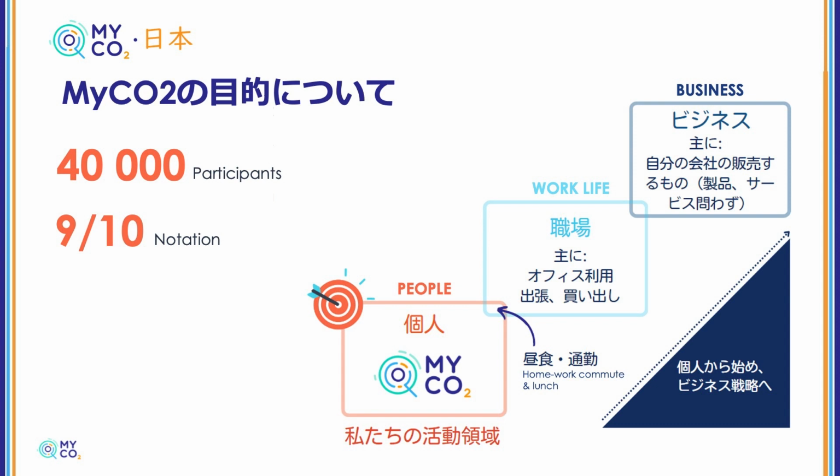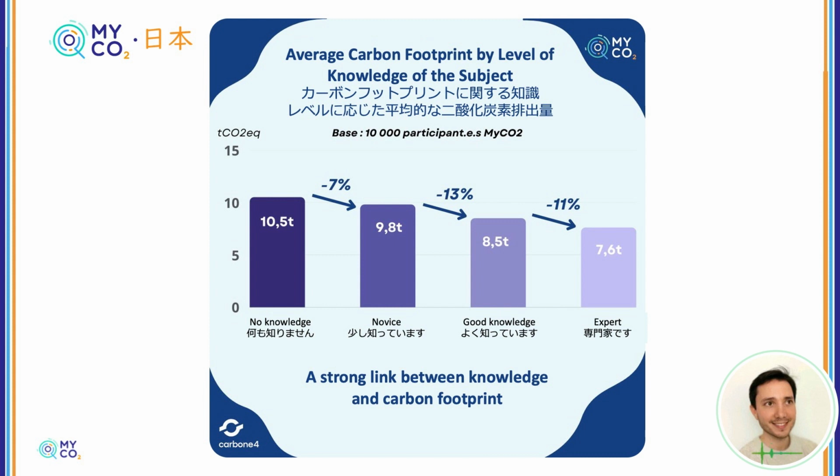And next slide, please. I'm saying this because education is key at the individual level to make a change. We have proven, after using this tool in France over and over again, because we have quizzes inside this tool and we gather data, that the more knowledge you have on the topic, the smaller your carbon footprint is, because you are aware. You can make better decisions on a daily basis as a consumer, as an individual, to reduce your carbon footprint.